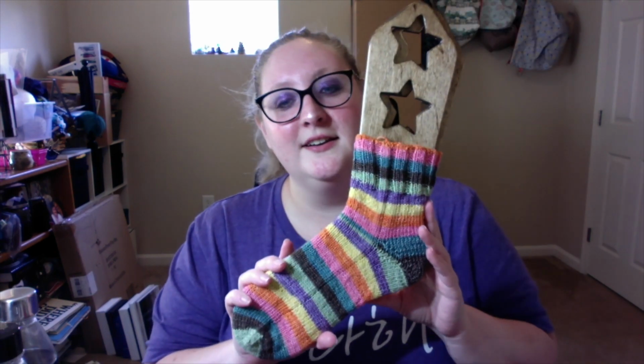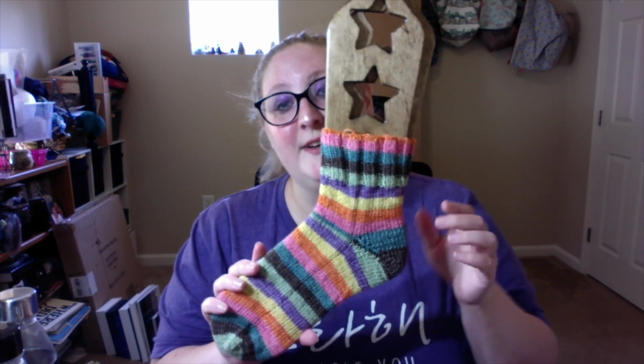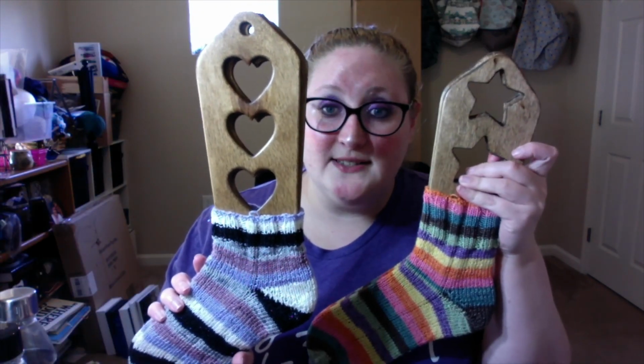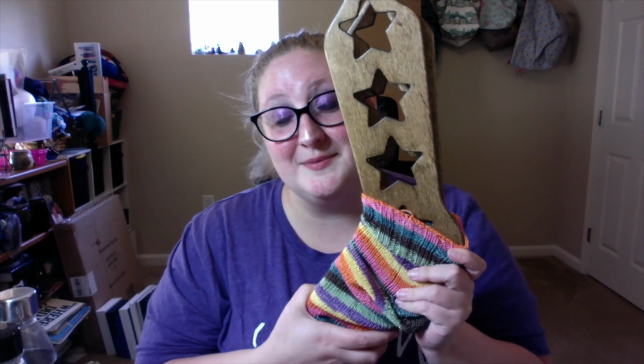Next, oh goodness, these are also from the Yarn Jar in Egg Hunt. This was one of their Easter colorways. Both of these sock blockers are from Alex Workshop by Design, which is a Ukrainian sock block maker. And I really like the European sock blockers, guys. These are the stars. They're my Hamilton blockers, and I have the hearts as well.